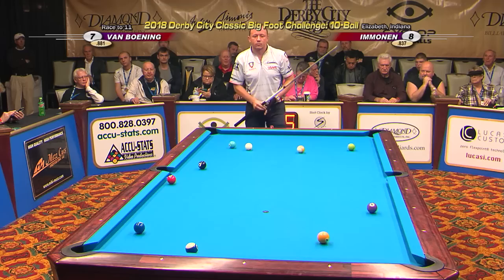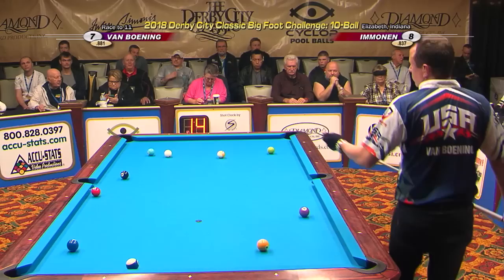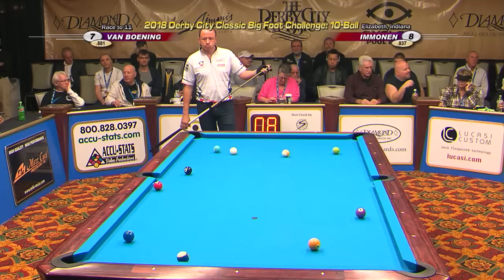Yeah, it's a good challenge here to pocket this ball. Right. Speed is to roll it softly, but how do you control it? But you know he's shooting at it. Yeah. I think you roll it.